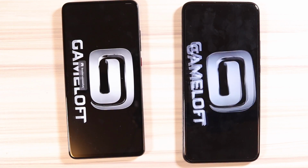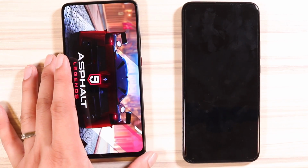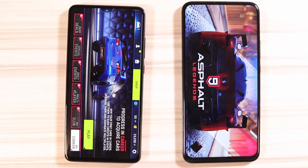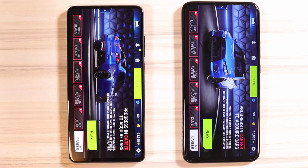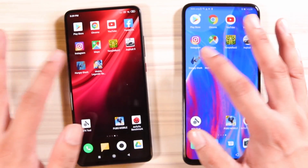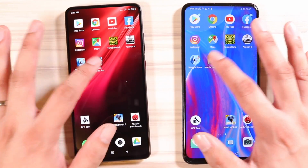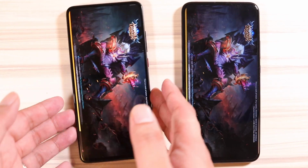Asphalt 9. Alright, I think this is going to go first. This is a very heavy game. Now the Kirin 710 processor is just way back last year, and I wasn't expecting this to be this fast. But yeah, it's already done, and this is still loading. Boom. Okay, when it comes to games and rendering stuff, it is the Snapdragon 730 or the Xiaomi Mi 9T. Hungry Shark. And boom. Okay, so it's very clear to me this is lacking the social media optimization. But when it comes to games, wait, check this out.